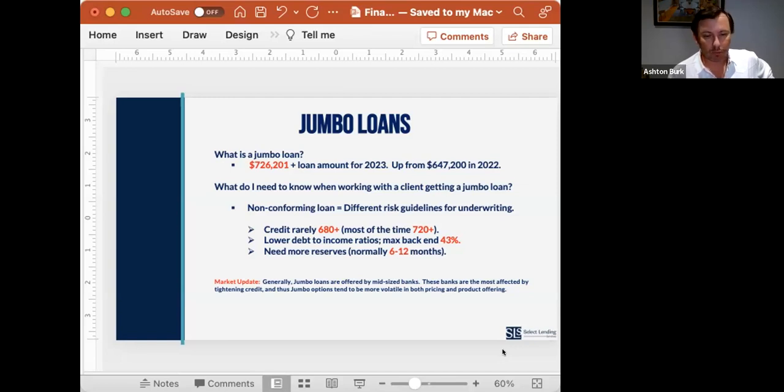And also it depends on whether you're looking at a 30-year fixed, a 15-year fixed, a 7/6 ARM, a 5/6 ARM. We go through all those scenarios with clients as well to help figure out what they really need and what works best for them.